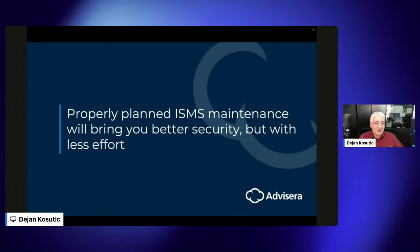So the key point here is keeping things planned, not doing them ad hoc, because when you do these things ad hoc, especially in the maintenance phase, then you face problems, and then you start thinking, okay, this is something that requires some overhead effort and so on. So again, to avoid these kind of things, you have to plan, and this is exactly what I'll show you in the webinar today.